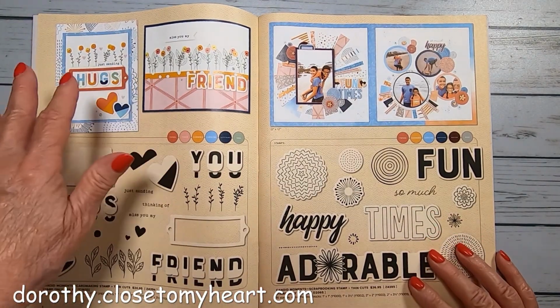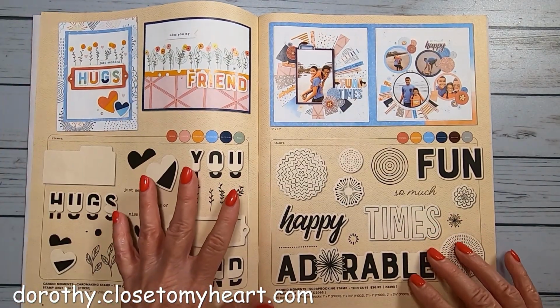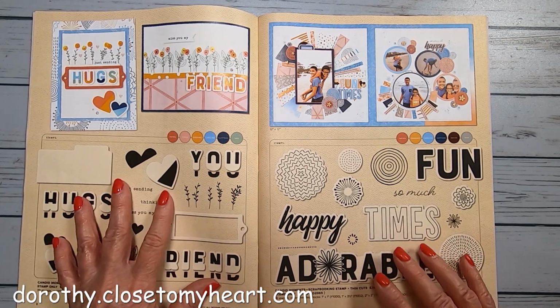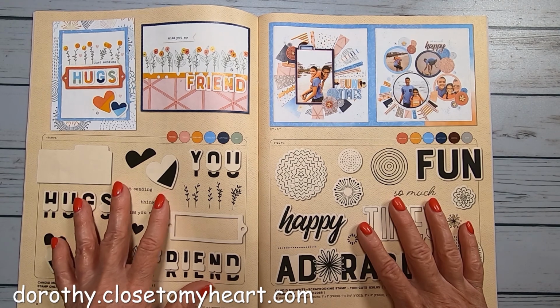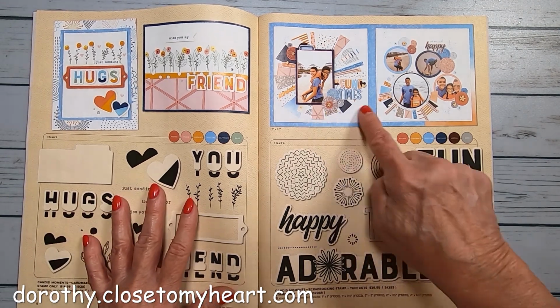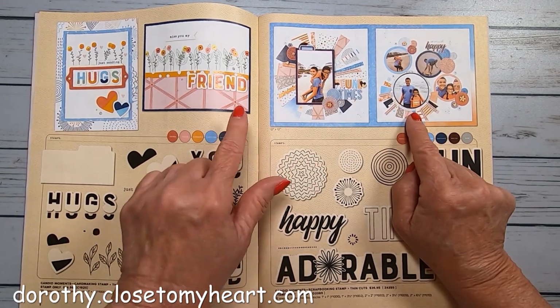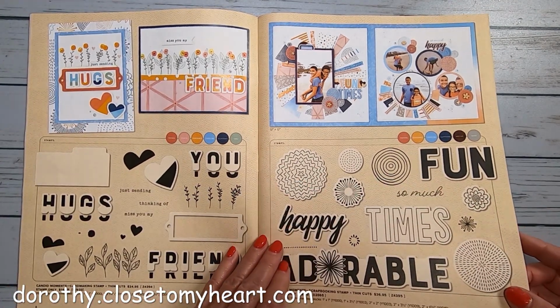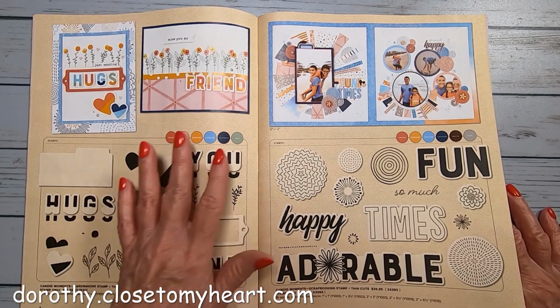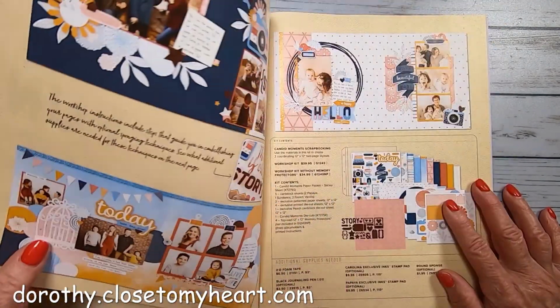And we've got the Candid Moments card making stamp and thin cut, and the scrapbooking stamp and thin cut for Candid Moments. And here are some pages to give you ideas of how to use these just really cute and happy stamp set and thin cuts.